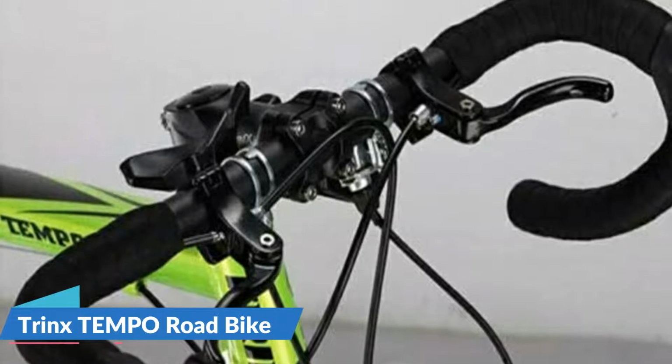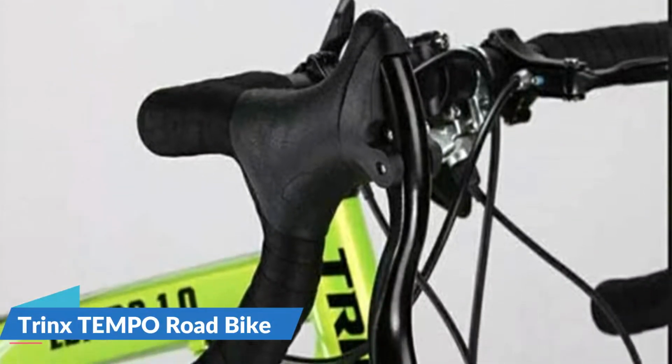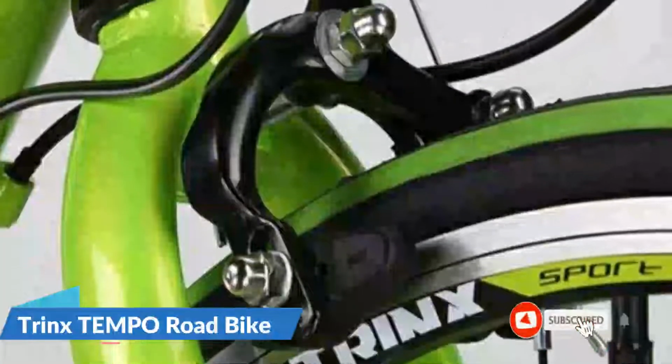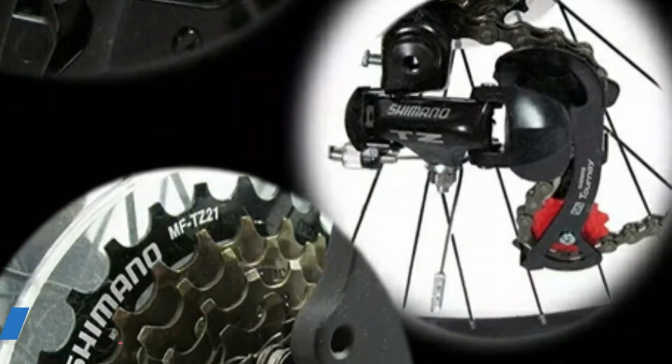Like most modern endurance road bikes, it has a pair of mechanical disc brakes, which greatly improves its versatility. It can be ridden on any terrain and even in the rain. The Trinx Tempo tires are fast and smooth. You can certainly go a few millimeters wider if you want to improve comfort and grip even more.